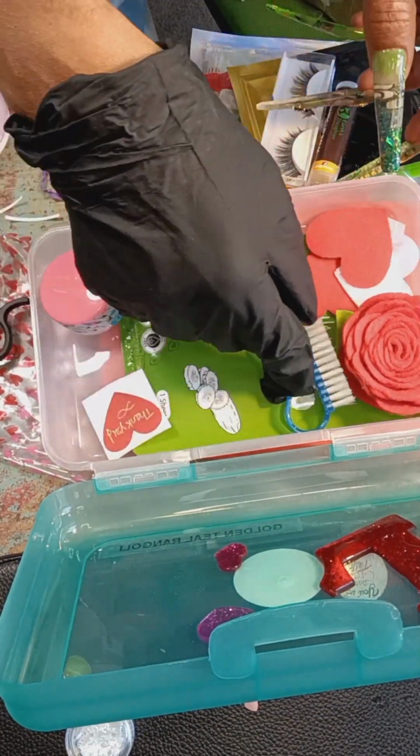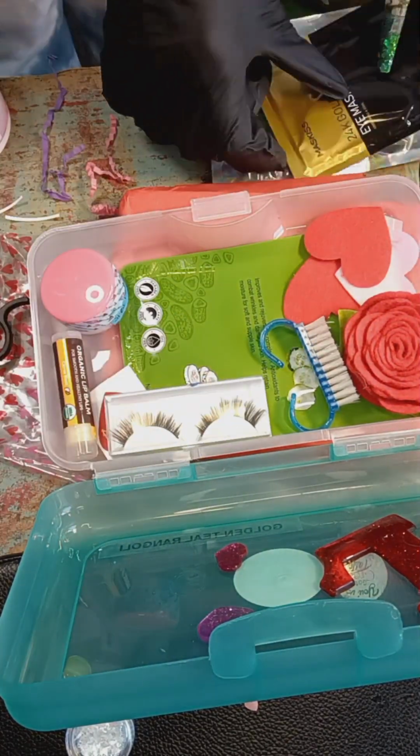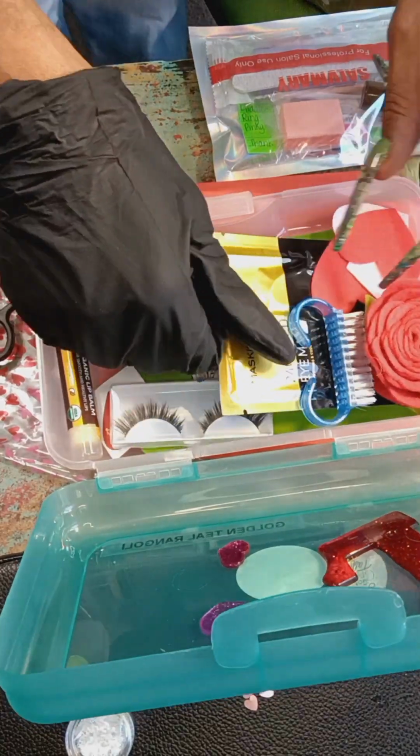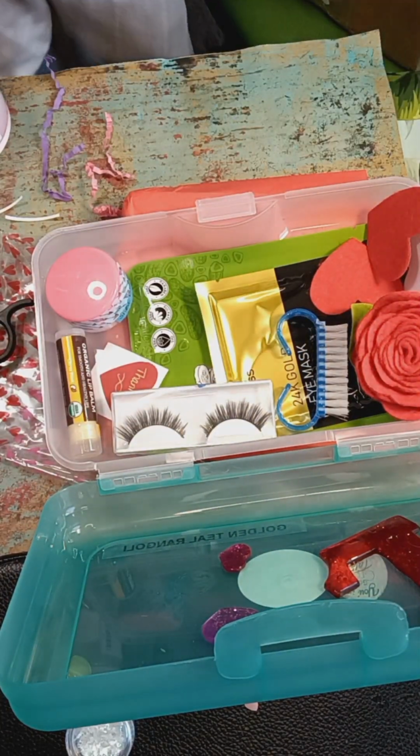Oh, oh my gosh, I'm in love with it. Like, it brought tears to my eyes, y'all, and I promise it did. Like, beautiful. I'm blown away by the set. I love it, and I will be back.